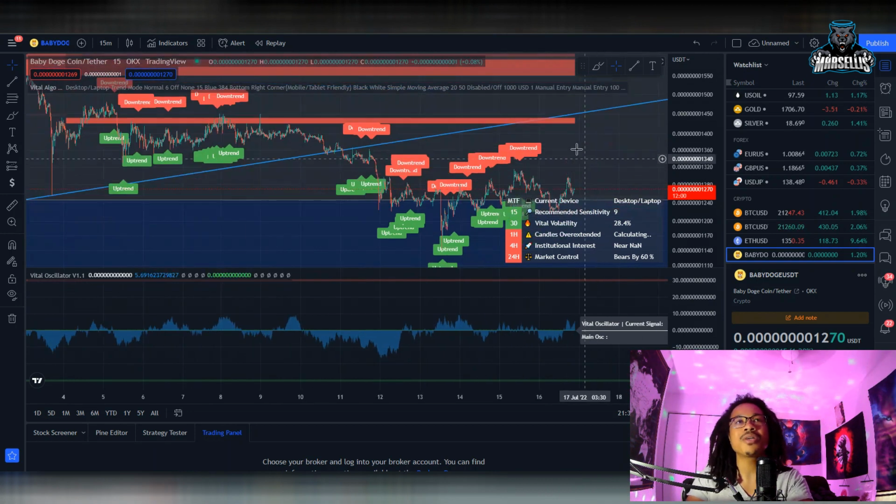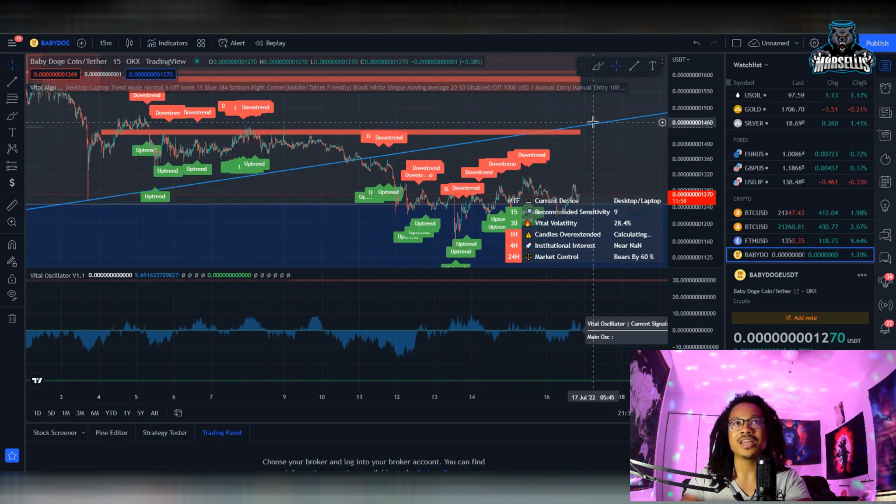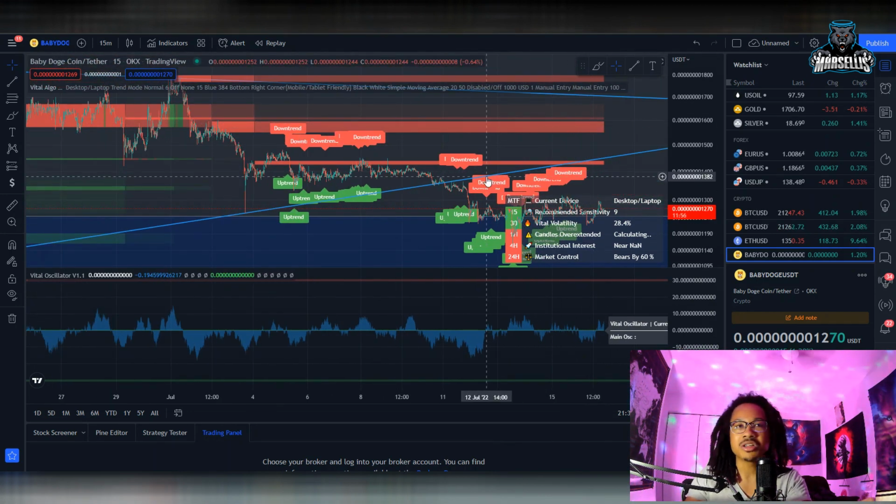I was like, dang, maybe we can get back into this consolidation phase and then get back up to our resistance, but we just couldn't end up doing that.